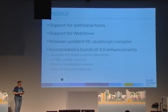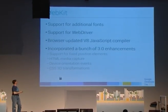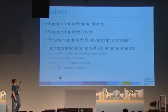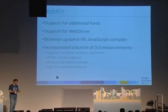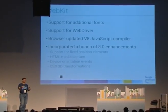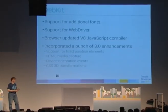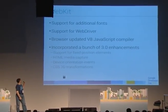We've beefed up the web browser a bit. We have a newer, more powerful version of WebKit that has some new affordances, better fonts. WebDriver is an engine for testing your web browser. It's basically a way of remote control driving your web browser so that you can test your web layouts and your web views and things like that.